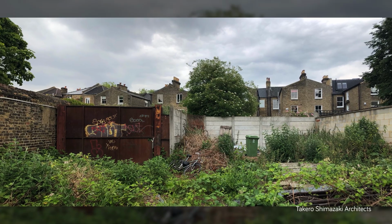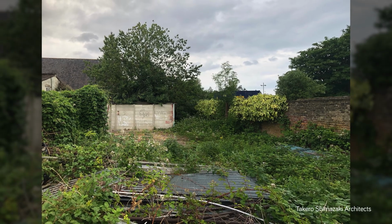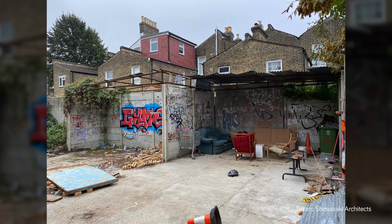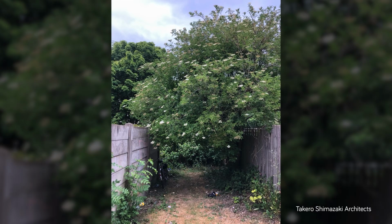When we first saw this plot of land, it was overgrown, disused, I don't even know how you describe it, it was just a wasteland basically. The space was obviously being used for things that weren't great for the community. But it was extremely exciting for a new house, and it was only accessible through a very narrow lane.